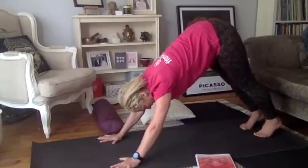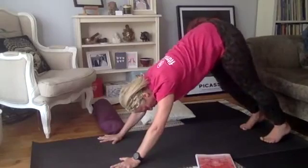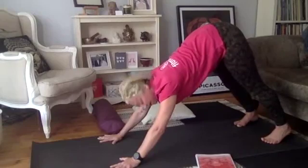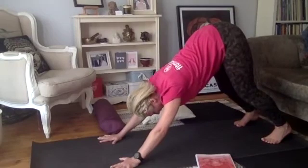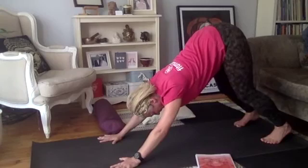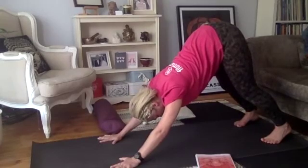Now for my legs, I need to bend the knees a little bit. You might need to as well. And if you're more late second, third trimester, you might need to take the feet wider apart. A little softness through the knees and give the head a little shake. So again, there's this continual press through the heels of the hands. Baby bump draws in and soften through the back of the neck.